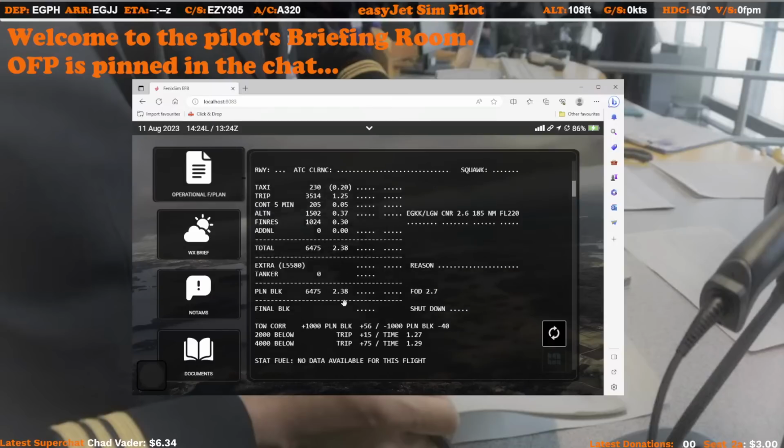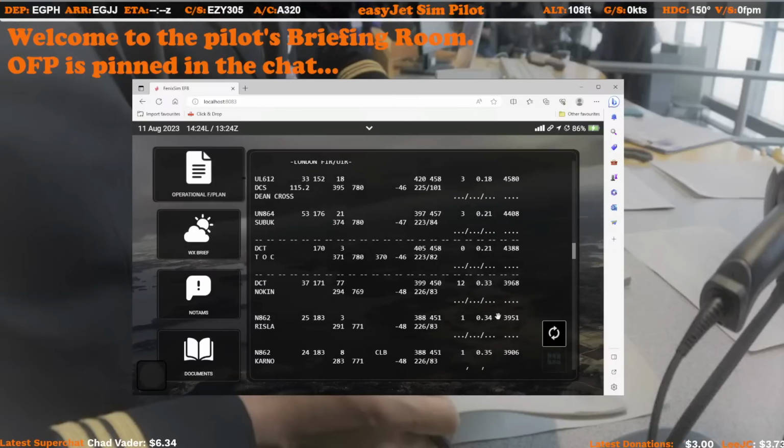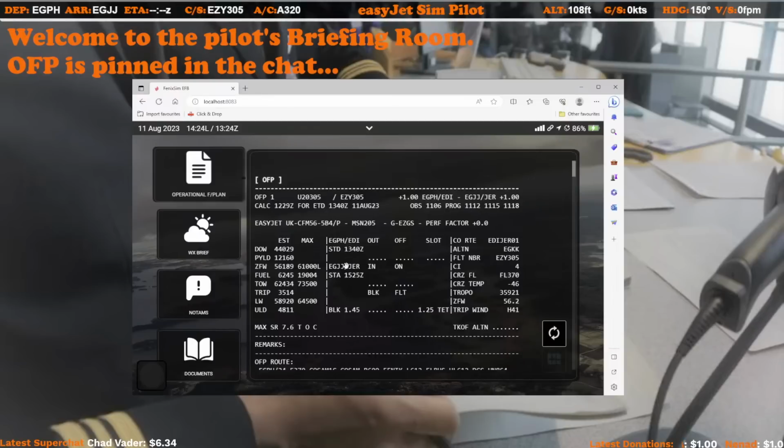I don't even know where top of climb is. So what we do then is just go down here, find top of climb. So basically, you'd be saying 20 minutes time. You might want to just wait 20 minutes before you start that service just to see how the air is like. Otherwise, you could end up getting thrown about, and the seatbelt signs might be on anyway.